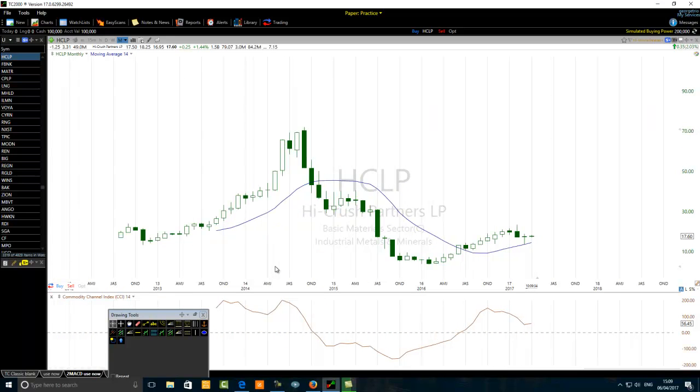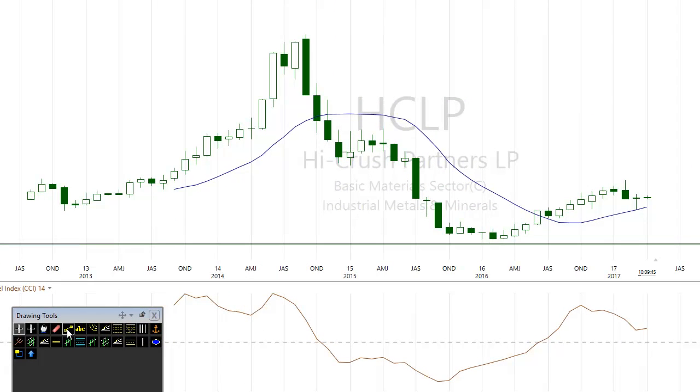It's a very interesting stock. I like this stock very much. Technically, I like this stock. The reason I like it is because you can see there was a trend. This is the trending first, and then the correction.